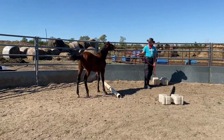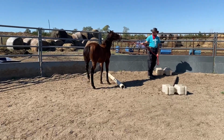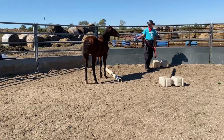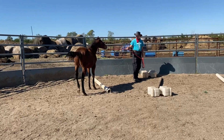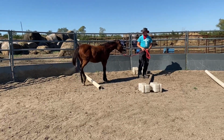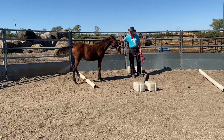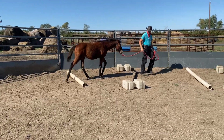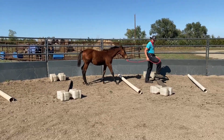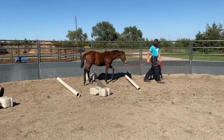This is all stuff that they're going to have to negotiate when they're out in the pasture, and we want them thinking about hoof placement because we don't want a horse that's tripping underneath us, right? That's not safe. So anytime we can add a little bit of confidence to this colt's resume, the better off we are. And he willingly follows over Seth and follows over these ground poles behind Seth.